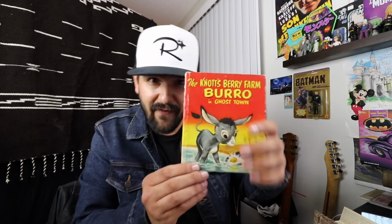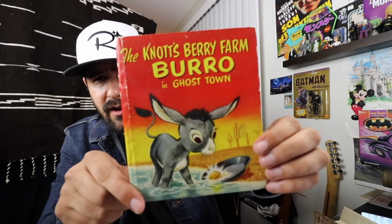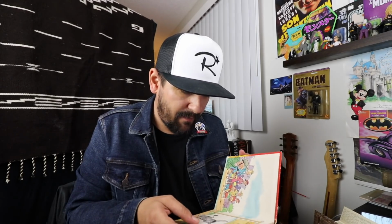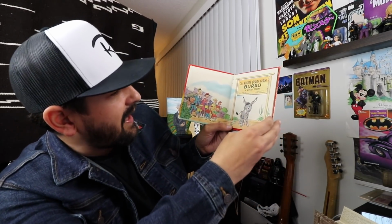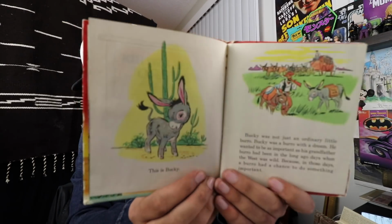One of these, a very rare book here. Look at that. The Knott's Berry Farm Burro in Ghost Town, a little children's book. It was actually drawn by a guy who did a lot of work for Hanna-Barbera, Peter Alvarado, and look at that. The little burro of Knott's Berry Farm. It's sort of out of print for a reason. Something that in its own time was not weird at all, but maybe in our time would be a little weird.